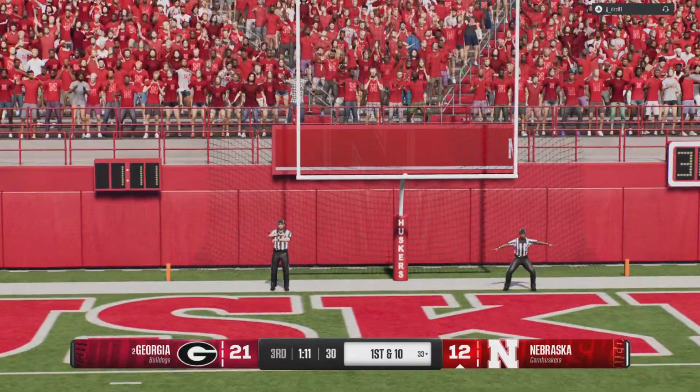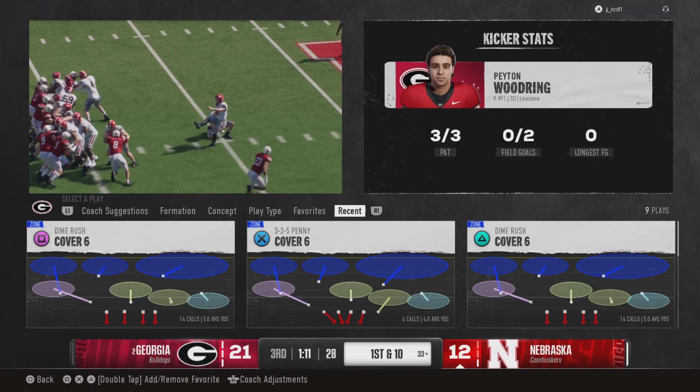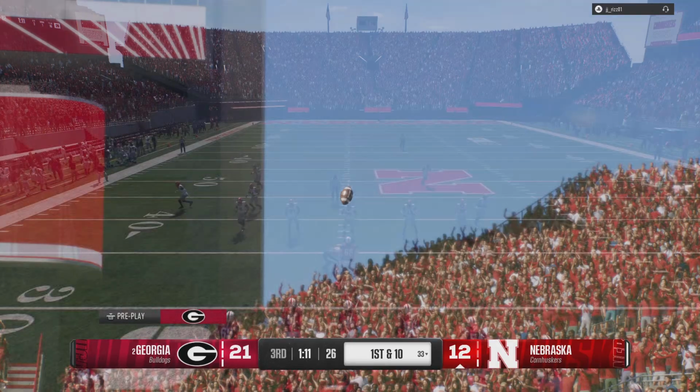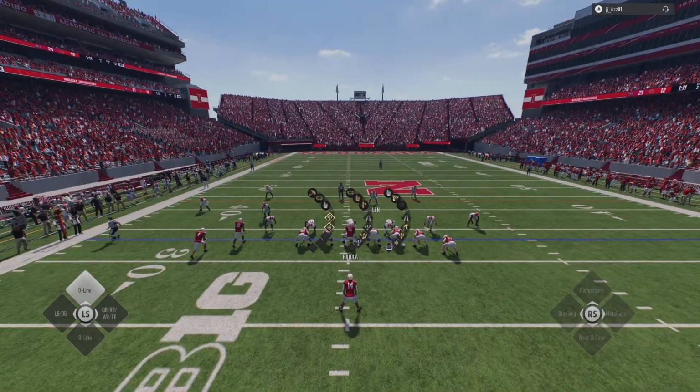Thought he had it and couldn't. Yes, get the uprights. He missed it. Missed a chance to stretch this lead. It's still sitting on 9. And you wonder if mechanically something is off with this kicker. That's now his second missed field goal of the day.